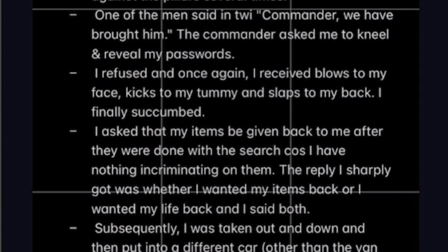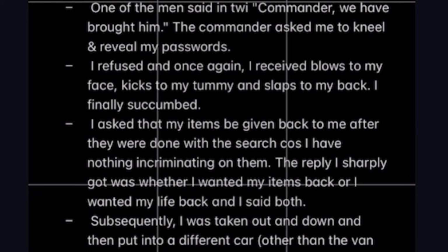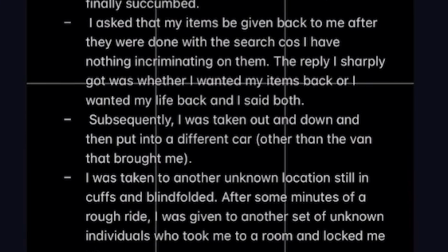I refused, and once again, I received blows to my face, kicks to my tummy and slaps to my back. I finally succumbed. I asked that my items be given to me after they were done with the search because I have nothing incriminating on them. The reply I sharply got was whether I wanted my items back or I wanted my life back, and I said both.